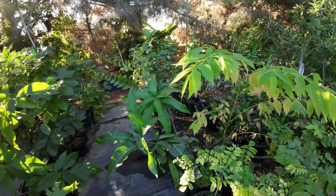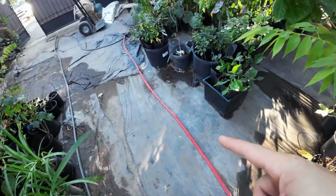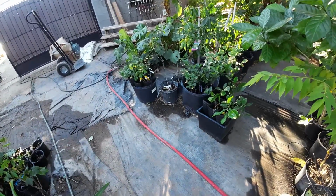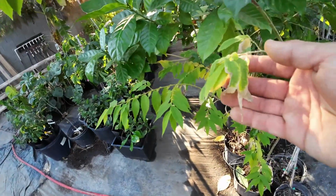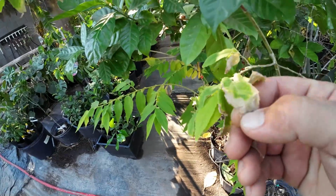I put them on sale here on my place, and I had them sitting right here. And I was watering by hand. And guess what? When you water by hand, your plants are always going to suffer. So these plants actually went dry on me. Just one day, and you can see this is transpiration burn.